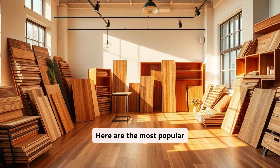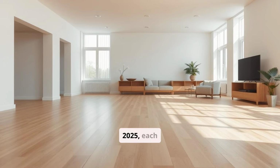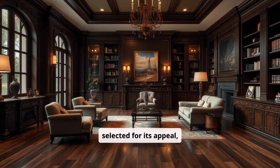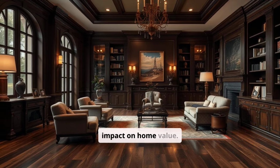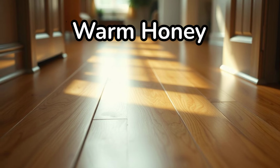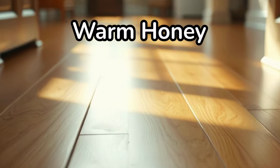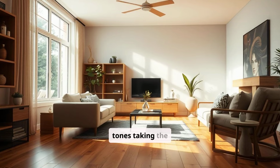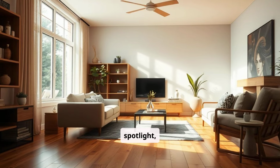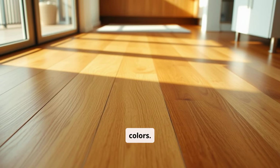Here are the most popular hardwood flooring colors dominating 2025, each selected for its appeal, versatility, and impact on home value. 1. Warm honeywood floor tones are making a strong comeback. After years of cooler tones taking the spotlight, 2025 sees a definitive shift back toward warmer colors.